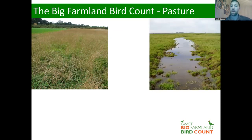But then something like this, which in most cases is a sheep farmer's nightmare because of things like liver fluke. But our lapwing population is really, really struggling. And we not only need areas for them to nest, but we need areas for them to forage and for their chicks to forage. And where you get wet patches like this and exposed mud, you get lots of insects, and they'll find the insects there, and that's what they'll use.